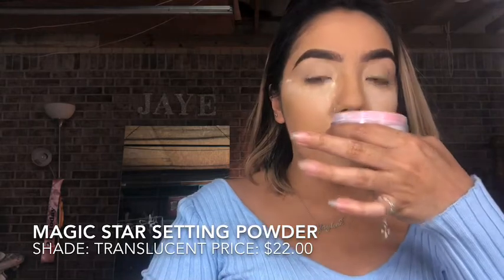This one definitely has a scent. I think it's supposed to be cotton candy flavored, or cotton candy scented, I mean. And that's not really what it smells like to me, but it does have a scent. So again, if you're not a fan of fragrance, you might not like that.